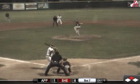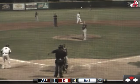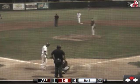So after several fouls, it remains 1-2, and now Grimm sends another one foul. Grimm hanging tough and sending this at-bat into a double-digit pitch count for Stern.